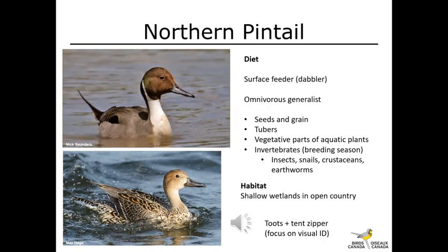You're going to find northern pintails in kind of shallow wetlands and open country. This is definitely a prairie duck species. They really like open, grassy areas. And they make this really interesting little call. They do these toot toot noises, the males anyway, the drakes, and overlaid with that, there are these kind of tent zipper sounds. It's not something that you're going to hear a ton of, or it's not going to be super distinctive. So for the most part, focus on visual ID for this species, but it's always nice to learn what these birds sound like. So here we're going to hear those toots and tent zipper sounds.